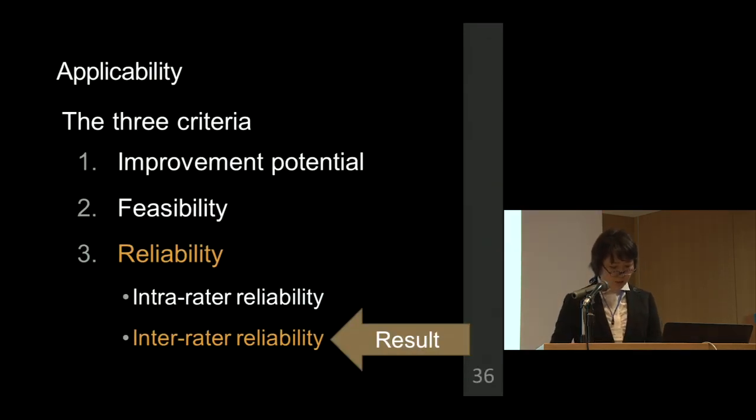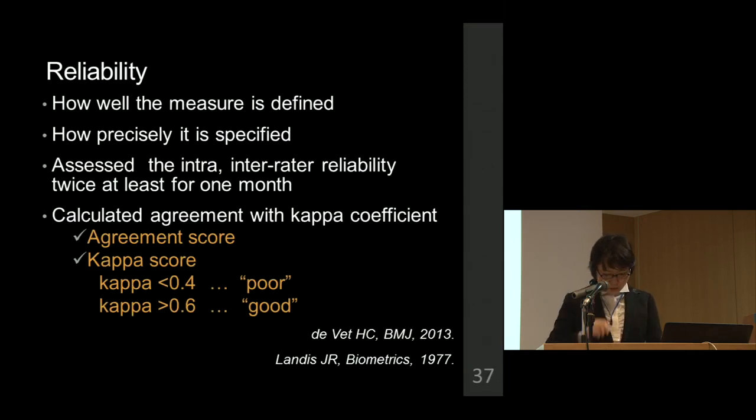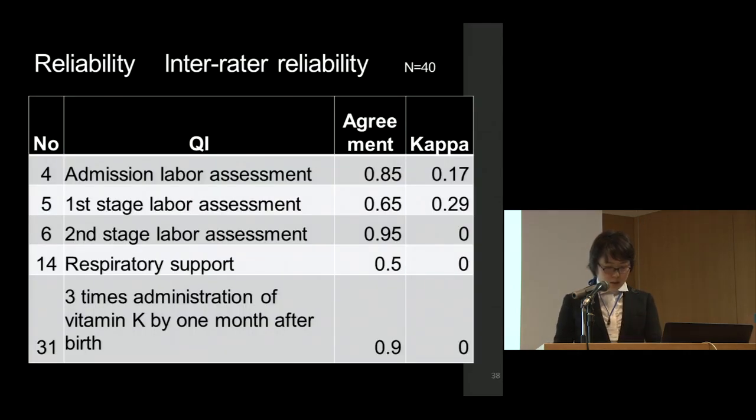Inter-rater reliability result. A kappa score less than 0.4 was poor, and kappa score more than 0.6 good. In inter-rater reliability, this same phenomenon appeared in the QIs number 4, number 5, number 6, number 14, number 31, altogether 5 indicators.